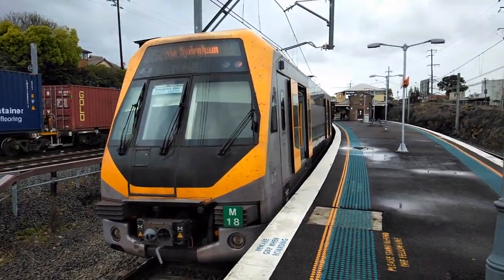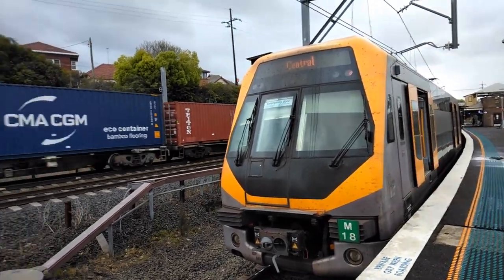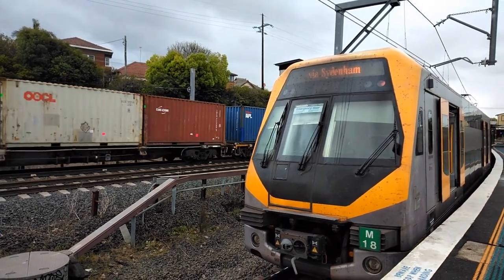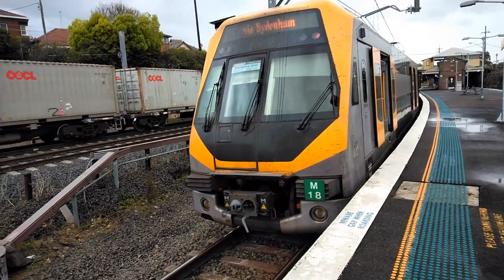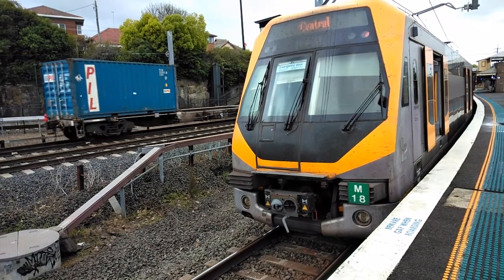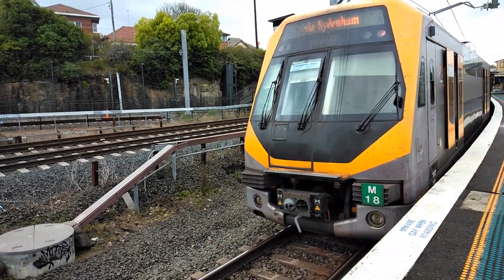Sitting on platform number one. It's an interesting curve. M18 still sitting here. M22 is leading half, M18 trailing half, now departing.